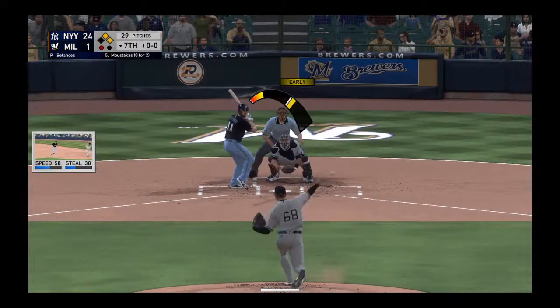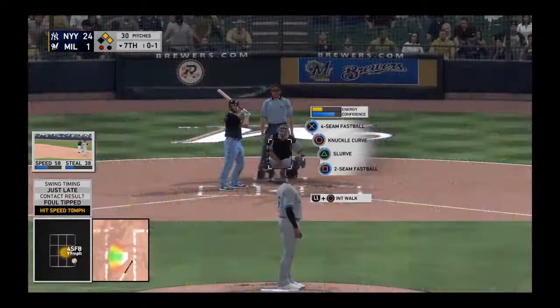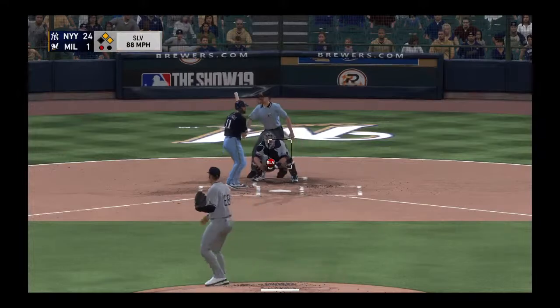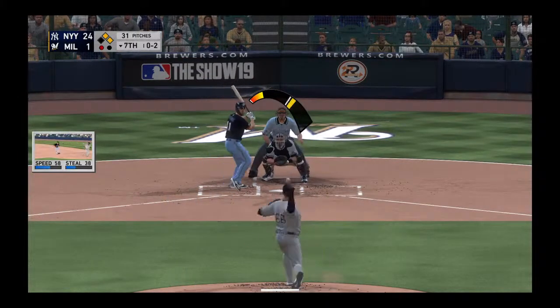Open stance by Moustakas, and now the pitch. And he gets a piece here as this ball is fouled away. Boy, the Brewers haven't done much up to this point. They need to get something going, and they need to get it going right now.